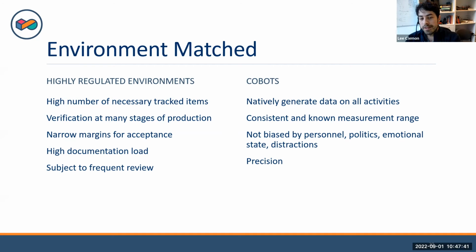We also have fairly narrow margins for acceptance. So there's tolerance ranges that need to be met, and these need to be measured fairly accurately. And human measurement can be good, but as people get tired or fatigued or having a bad day, they may make mistakes that robots are not likely to make. There's also a lot of documentation that needs to be done. So we need to record all of these numbers and record them correctly. And then there's also all of these reviews. So if you need to do an audit, you need to pull up data or have people come into the room and observe what's happening. Well, with cobots, we actually get almost all of these things inherently.